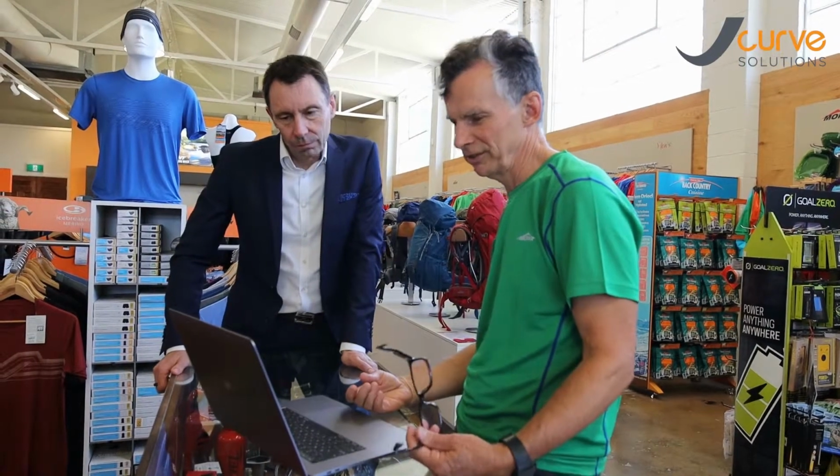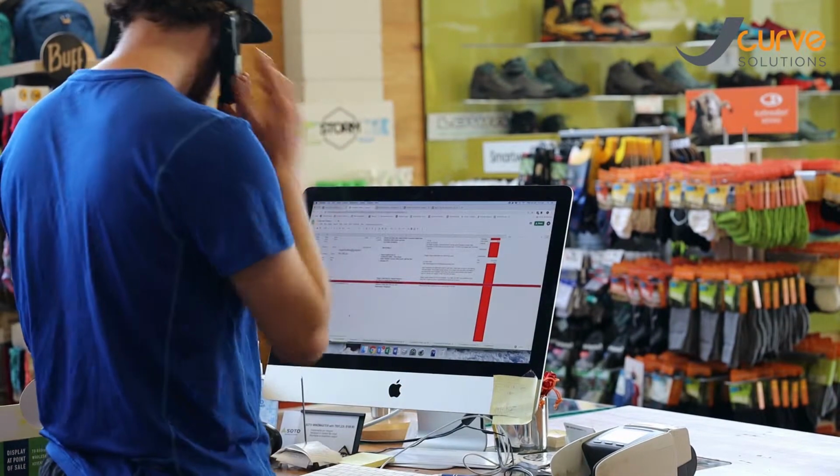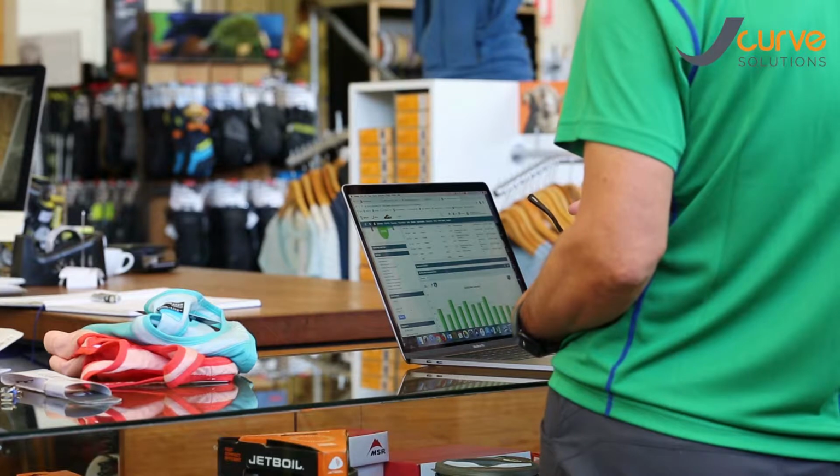And we were looking for software to take us into the future. So we decided to get rid of our previous software, which was running on a local computer with a hard drive and everything and a network, and go into a cloud-based solution. So after research, we decided to go with JCurve ERP. And it's been fantastic. We haven't had any issues. It's been able to handle all of our operations while we're traveling, while we're working, trade shows, whatever.